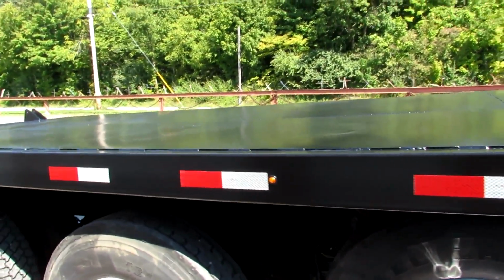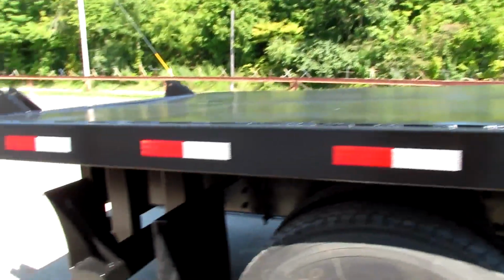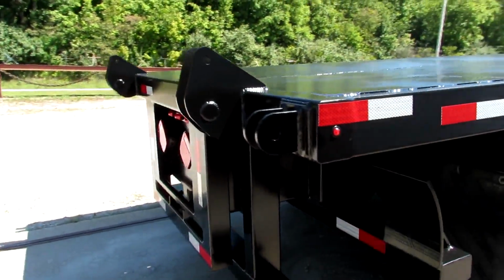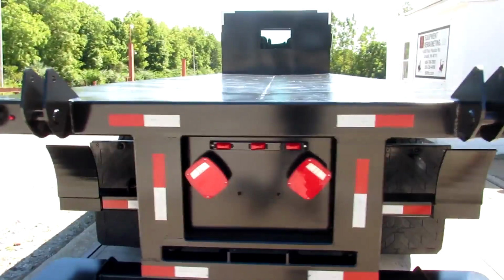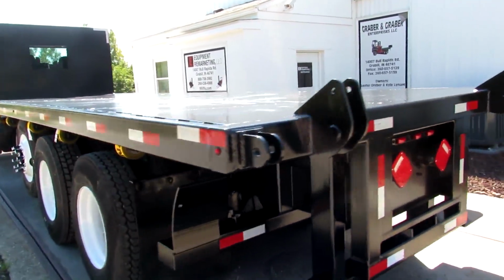Beautiful unit. 25 foot by 102 steel bed, universal mounting kit on the back. This truck has 154,000 miles on it. Beautiful truck, folks. Carries Moffett, Princeton, Load Mac, and many other brands.